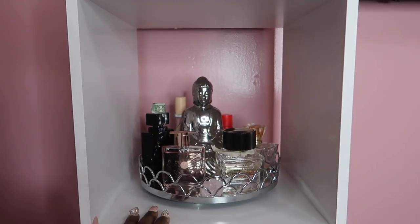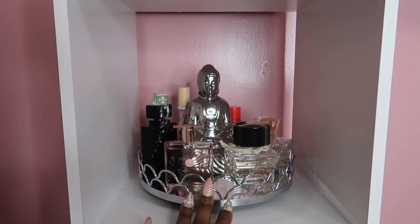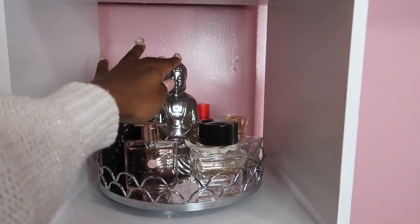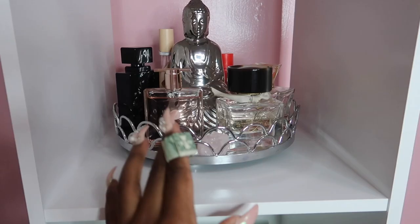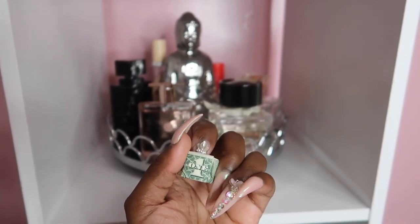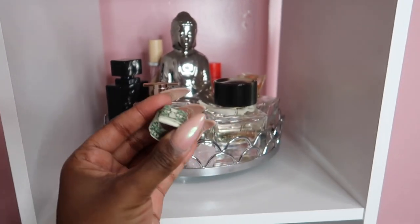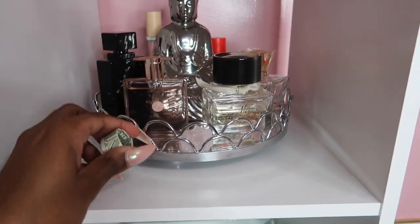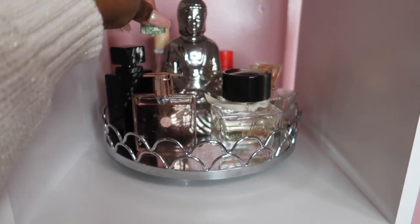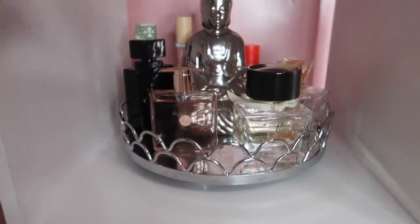And here, second shelf, I have just a few of my perfumes, some crystals, my Buddha, and this cute, very random, but this is a money ring that I got from a customer when I was working at Olive Garden. They left me a tip and they also left me this, and I've just always kind of had it. And I just keep it right here just so that it doesn't get lost anywhere.